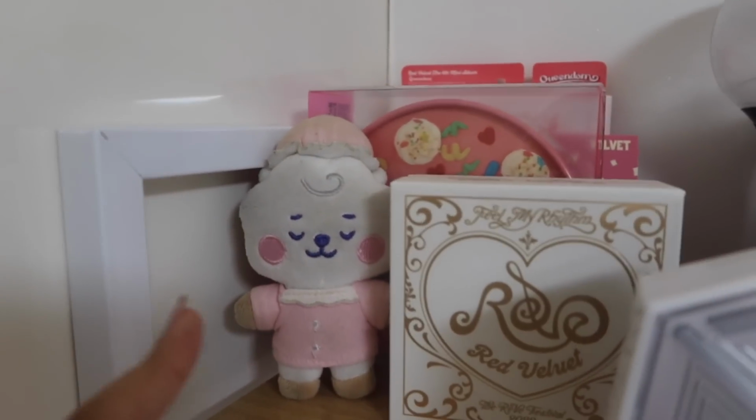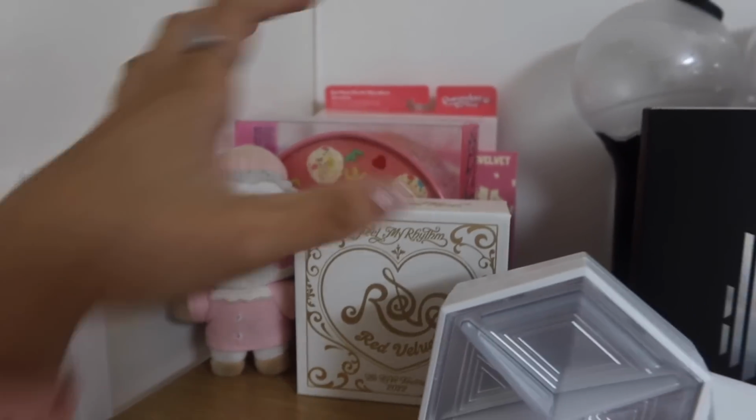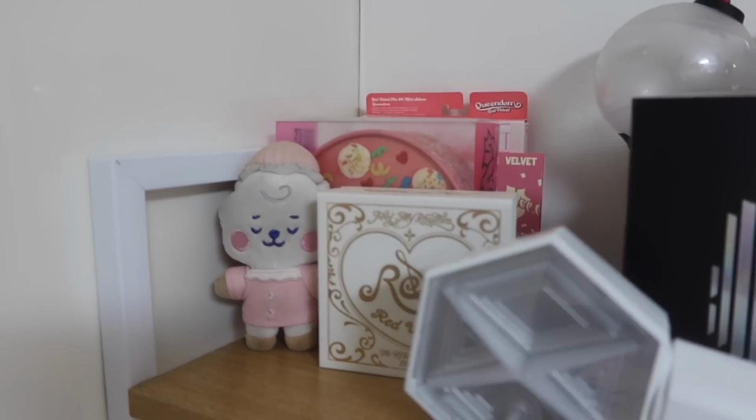Don't look at him. I love RJ so much, but all of my RJs got so destroyed because I use them on my daily bags. But yeah, this is my little pink Red Velvety section, which is super cute. Obviously I would love to have all of their albums and I do have so many more at home.